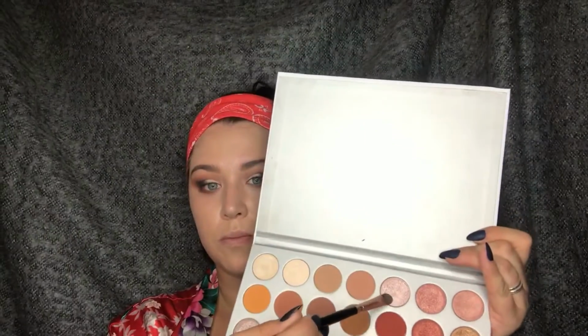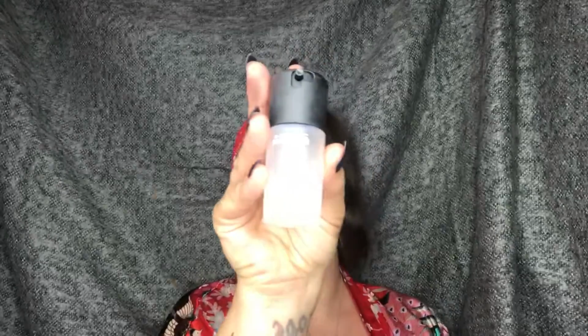Now we're going to take that BH Cosmetics brush again. And we're going to go into the shade Abyss. It's not really matte. There is a hint of shimmer to it, just not a lot, but it is a black, and we're just going to pack that on the outside corner.